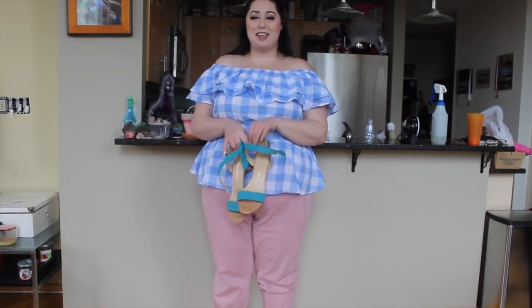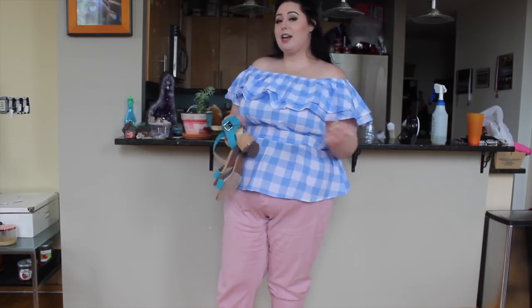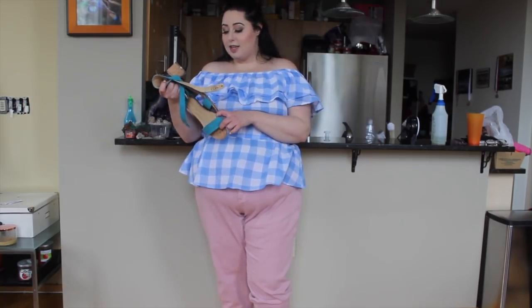So I picked up these heels as well. I love this kind of heel where it's the cork. It is the epitome of the summer look to me. They came in a purple as well, but I just do not have a lot of blue shoes or blue anything, so I went with the blue, and although this isn't the same color, I feel like they could be paired together. I got these in a size 10, I believe.